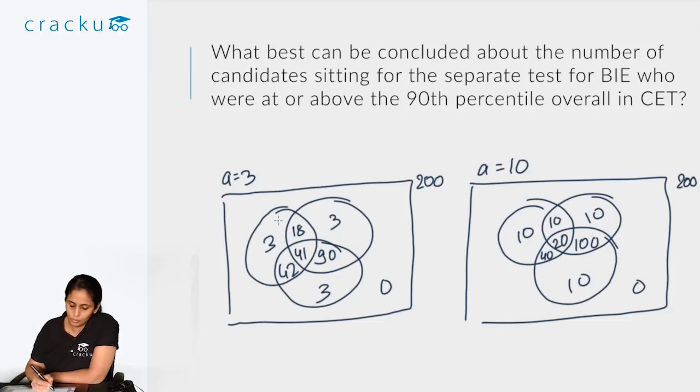That is, those who are above the 80th percentile in P but were not qualified for the remaining exam. All the other guys qualified for the exam, so these 18, 41, 42 will not have to sit for the separate exam. And these 393 are not above the 80th percentile in P, so they will not be eligible for BIE. So the only ones who will have to sit for the separate exam are these, only P.